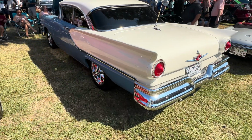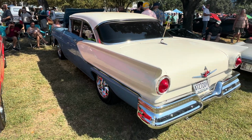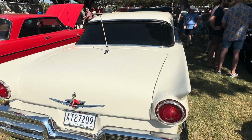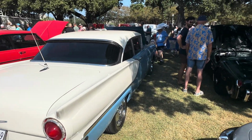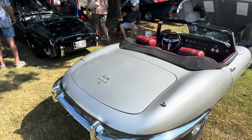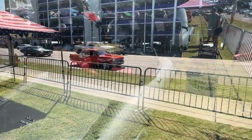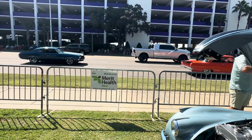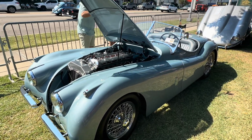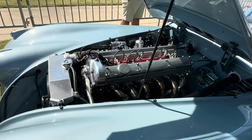This blue and white 57 Ford here is really a pretty car. And over here is a little Triumph. And this is an old Jaguar. And here's another old Jaguar. Boy, they got this one fixed up really nice. I don't know if that's a straight 8 or 6. It's a 6.